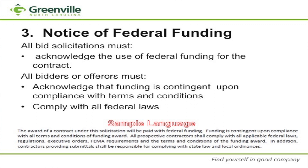Next, all of your bid solicitations must include a notice of federal funding. So you must let your contractors know that this is a federally funded contract. So there must be an acknowledgement within your language for your bid. Also, all the bidders or offerors must acknowledge that funding is contingent upon compliance with terms and conditions, and also they must comply with all federal laws. So the sample language that you see at the bottom of the slide is verbatim what you can put in your contract and be in compliance with number 3.